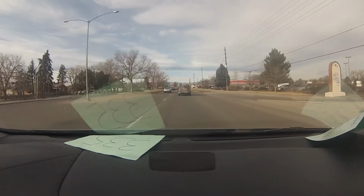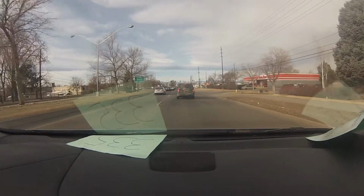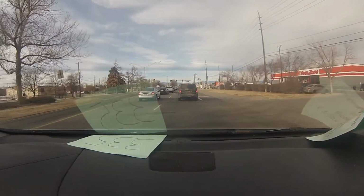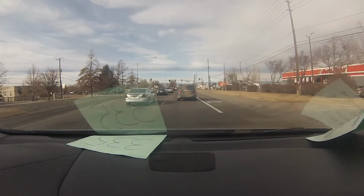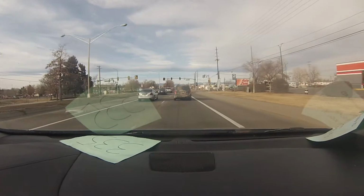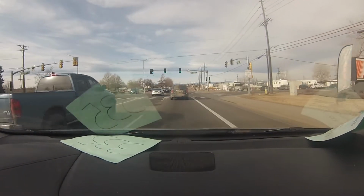So a lot of this has changed since I was a kid. So a lot of new buildings around here, but this is all relatively commercial. So if you're ever looking for anything, chances are you'll be able to find it on Colfax. There is definitely a ton of stuff to find here.